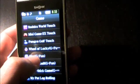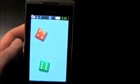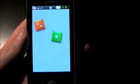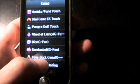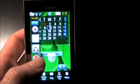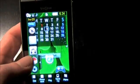Let's try the dice game. Oh yeah, you have an accelerometer too, just like you do in the iPhone. Pretty fun. And then you get into some pretty, I guess, only in Korea applications.